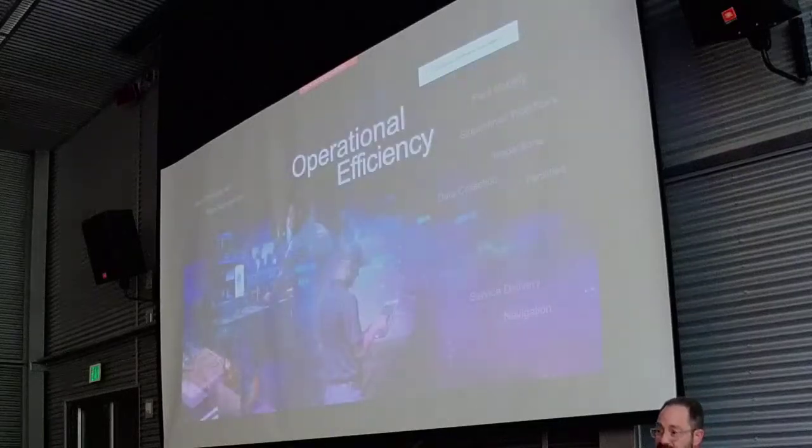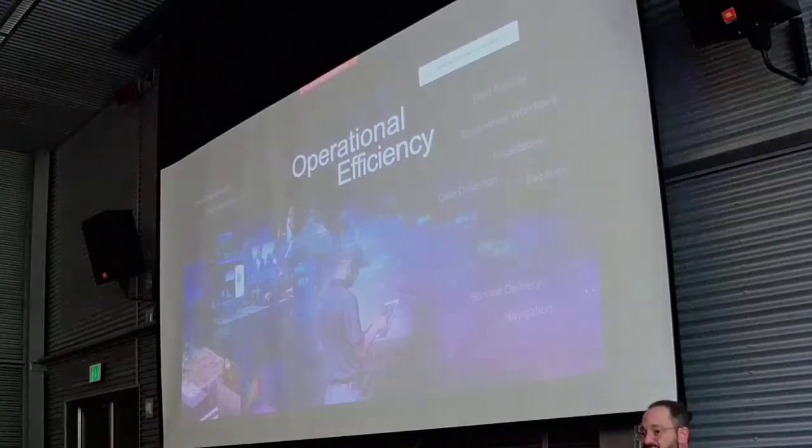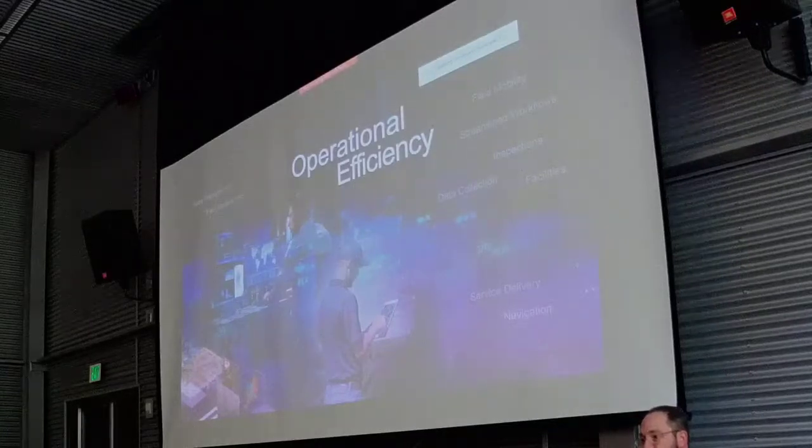Operational efficiencies, again, another great way to define smart communities. Making smart decisions, saving money, doing things faster, doing things better, getting rid of paper, doing things digitally. We get a lot of people doing this.